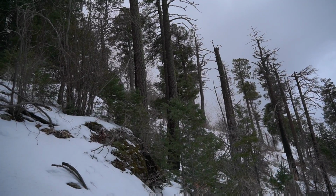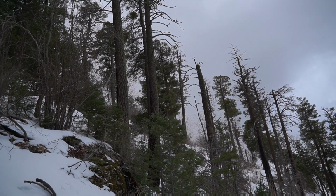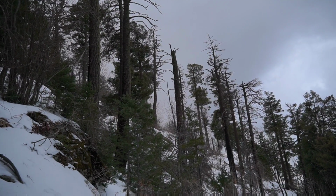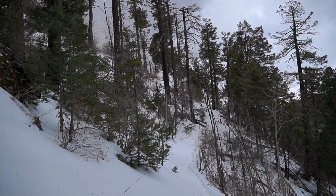Before I got to this side of the hill, I noticed there were dark clouds coming in. Went for a while, kind of mulling it over. There was no forecast for rain or snow, so I'm thinking it's fine. It's just gonna blow over. But still, I guess I'm just going another 3 or 4 more miles.